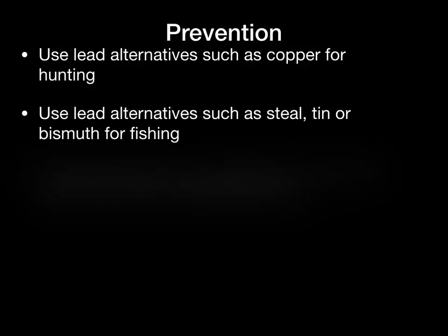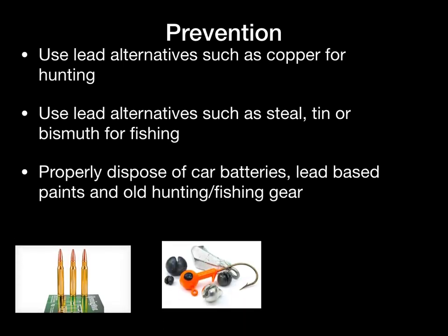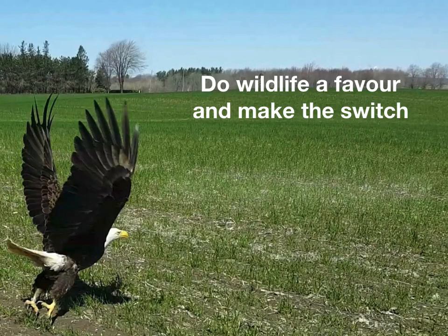Prevention. Use lead alternatives such as copper for hunting. Use lead alternatives such as steel, tin, or bismuth for fishing. Properly dispose of car batteries, lead-based paints, and old hunting and fishing gear. Do wildlife a favor and make the switch. Let's get the lead out.